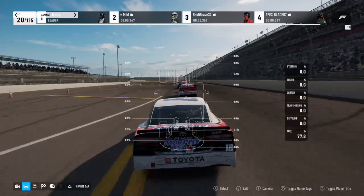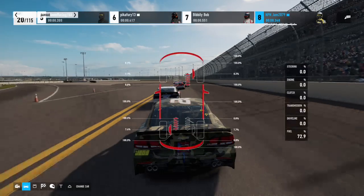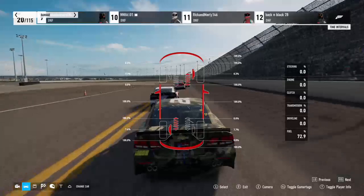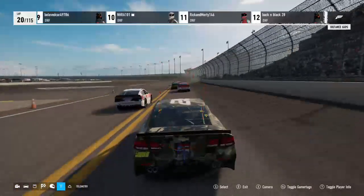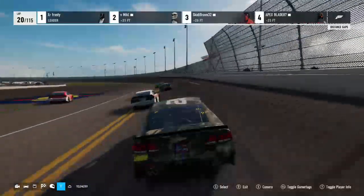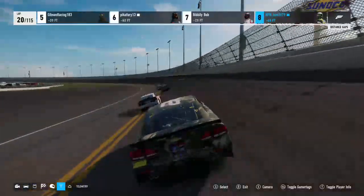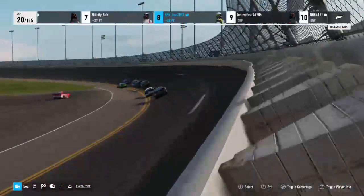He's got damage. What about Bibbly Bob? Was able to avoid that in 18. Hanging in there. Be careful. He could be a player in this one. Again, the 92 did not come out so clean. So, yet again, another caution. Slowly but surely eating away the laps here at Daytona.